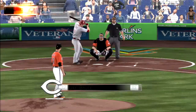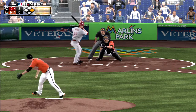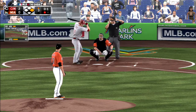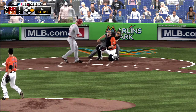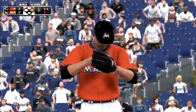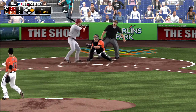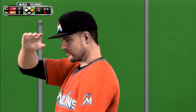Jay Bruce will dig in here. Took a called third strike his first time. In there, 0-1. Off the plate, 1 ball, 1 strike. And now this is all about minimizing damage out there on the mound. He's got to regroup, and he's got to do it quick, or this game will get away from him. And this one misses to Bruce as he moves out in front. It's 2-1. Yeah, he's not really getting on top of that curveball, and that's causing it to stay high.